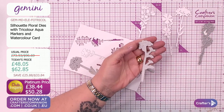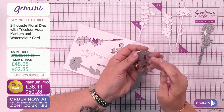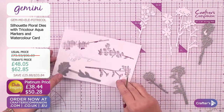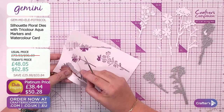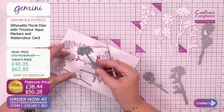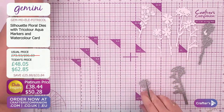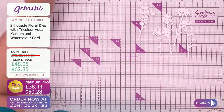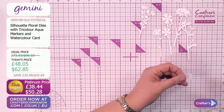Pop those out. They've all got release holes, and if for any reason they don't want to come out of the die, then just use your pokey tool there. And we've got some lovely sprays of flowers going on there. Just get that last one. I've stuck them on a bit too well, I think. Oh, that one's already come out, hasn't it? So pop that to one side. There's 1, 2, 3, 4, 5 in there. And then we've got our flowers there to have a play with.